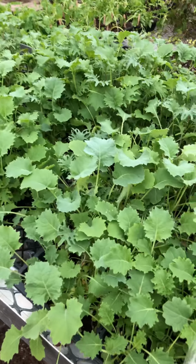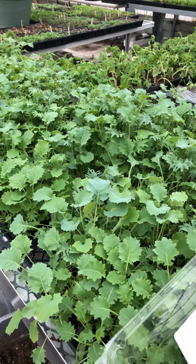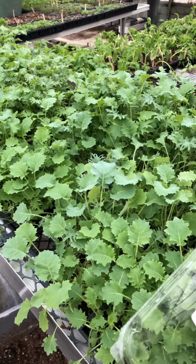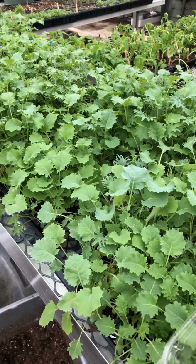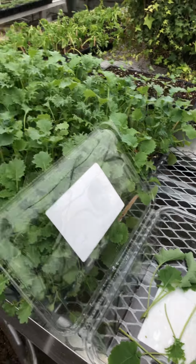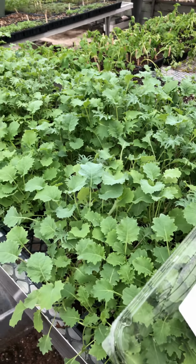So depending on how much time I have, I will be transplanting some more of these, and hopefully we'll all be back to school beginning of May, and we'll be able to sell some of these, or you guys will be able to take some home. So I'm going to do a little harvesting today, because as they've gotten tall, they're ready to eat.